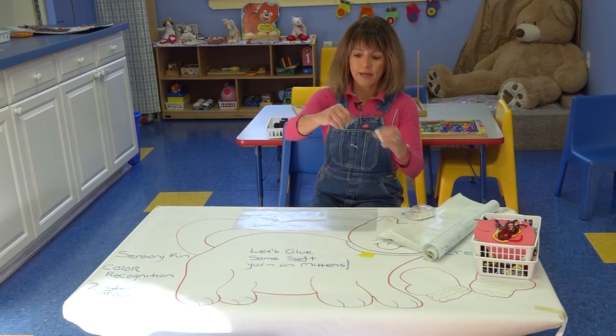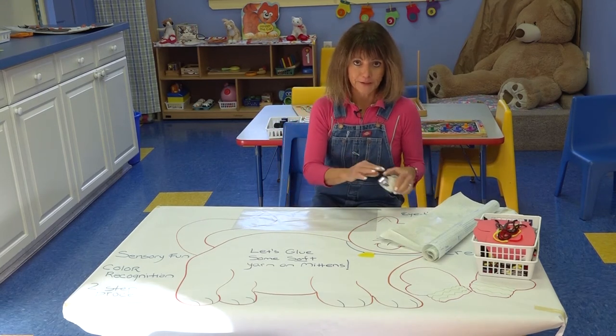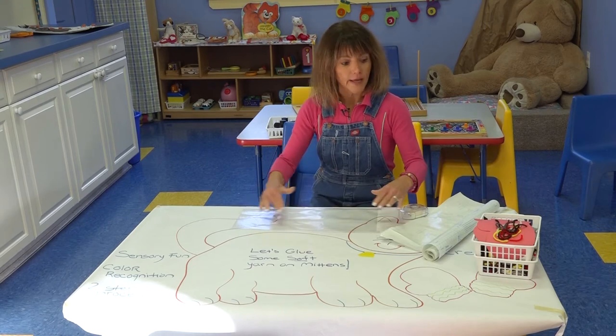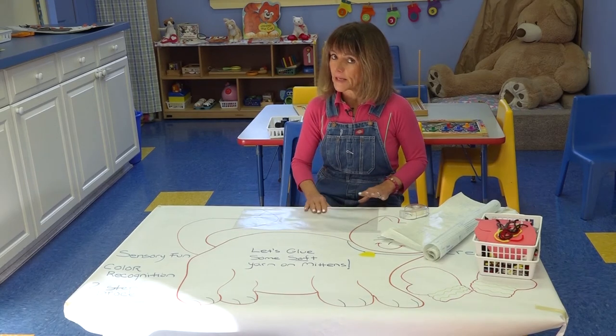So I'm going to tape it down like this. Here we go. Of course, I'm using clear tape because I don't want my design to get ruined. I want them still to be able to see the kitty underneath. And I would tape all edges, and it's sticky. This is a really nice way for little children to feel sticky without getting messy.